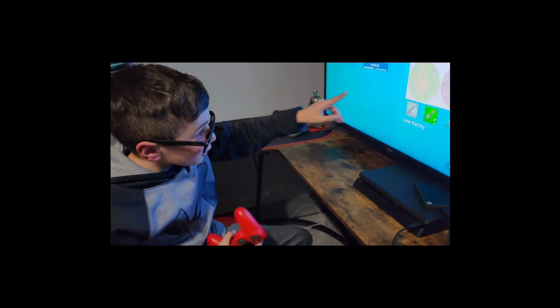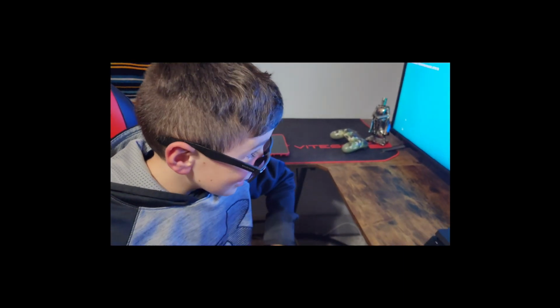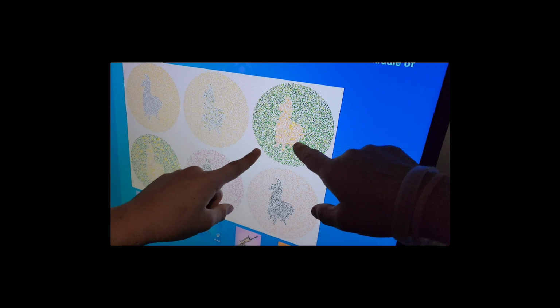So you're saying that you see something right here, the shape of a llama. I see it. It's a pink llama in a green circle. A pink llama. It's a pink llama. And then this is a pink llama in a green circle. Can you see that? That's you.